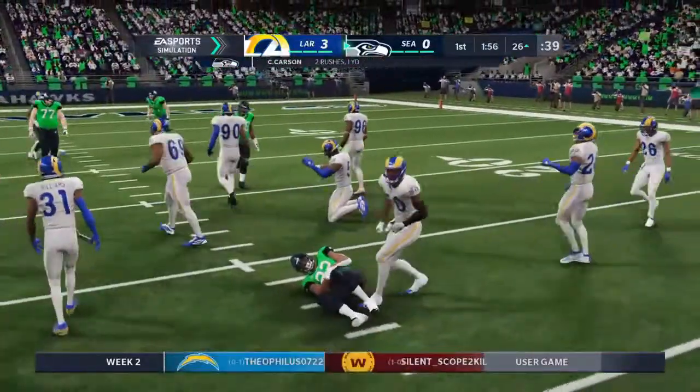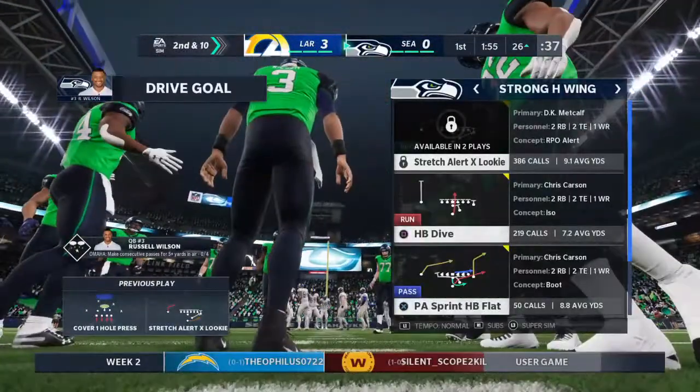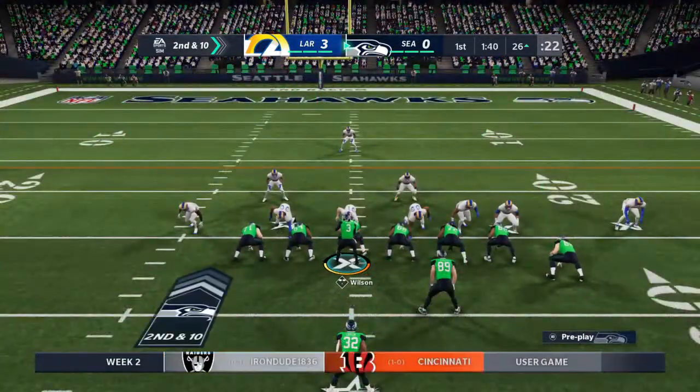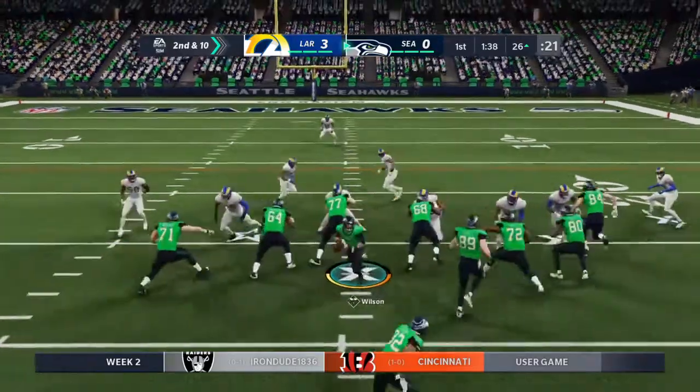And nothing doing. He's immediately taken down at the line of scrimmage. Taken down right now. No gain on the play. It'll be second down. On the play, that brings up 2nd and 10.